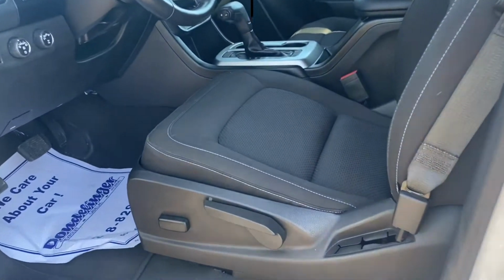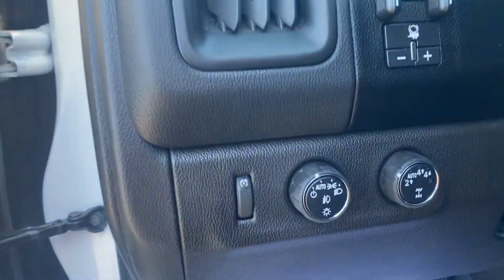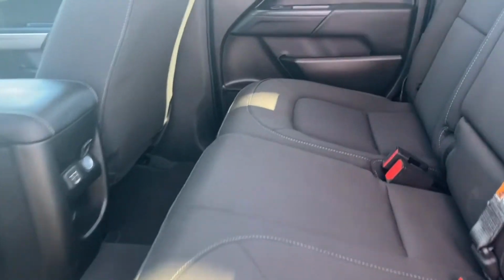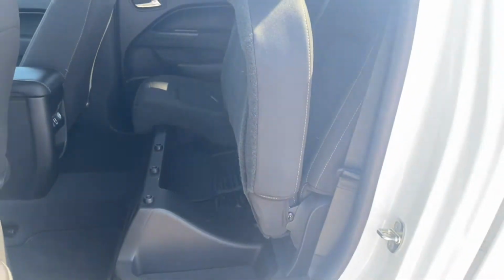Cloth interior with a power driver's seat. Child safety locks and safety windows. Auto 4x4, 4 high and 4 low, along with a built-in brake controller. It is the full 4-door crew cab. And what's nice about these is you can actually, unlike the full size, flip the top down, or I can lift the seat up and have seat storage underneath there as well.